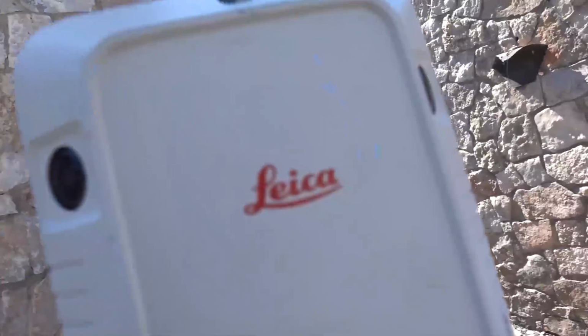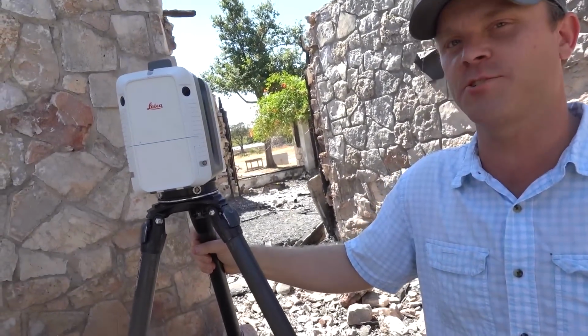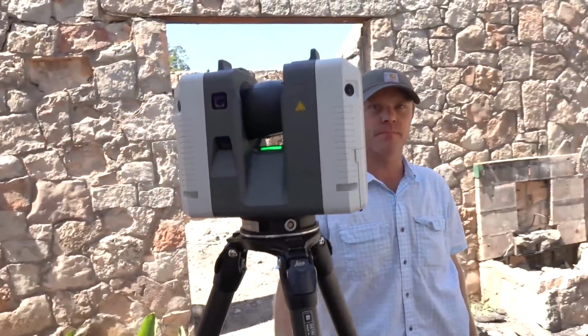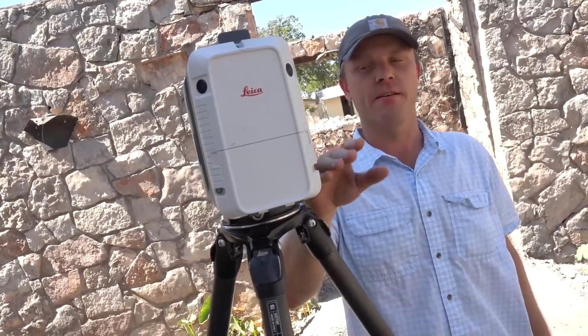Wild. Pretty crazy. Leica? This is called the RTC 360. This is a terrestrial laser scanner. Is the company called Leica, or the machine? Leica's the name of the company.